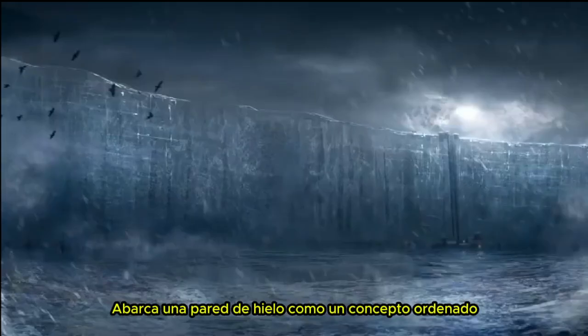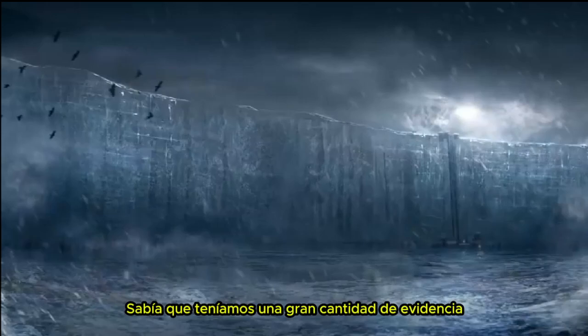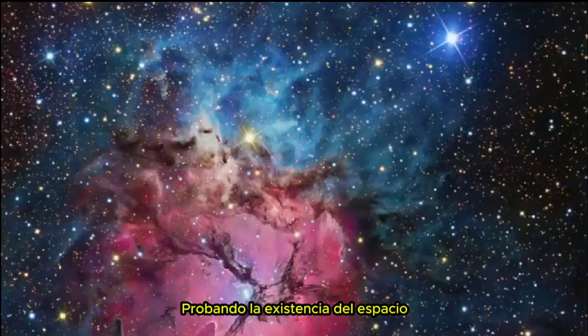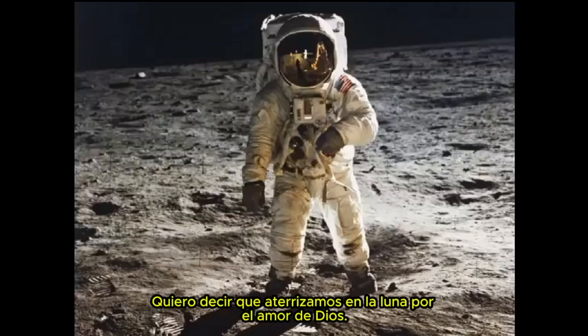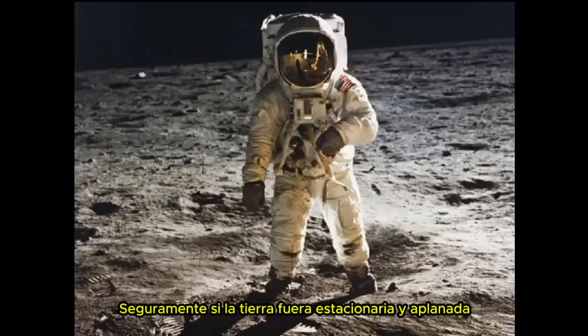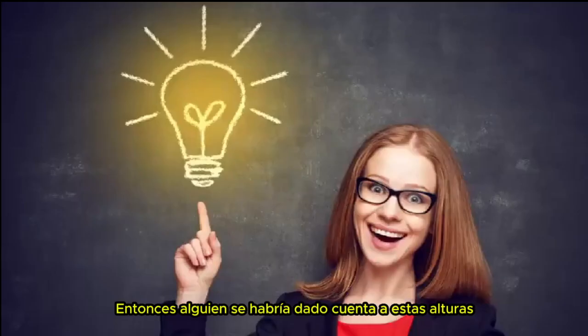This was not enough proof for me, and while I gravitated towards the idea of a giant encompassing ice wall as a neat concept, I knew that we had a vast amount of evidence proving the existence of space, spherical planets, and entire sciences dedicated to solving the mathematical conundrums of physics. I mean, we landed on the moon, for God's sake. Surely if the Earth was flat and stationary, then somebody would have realised by now.